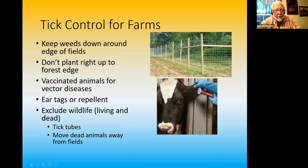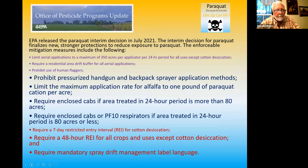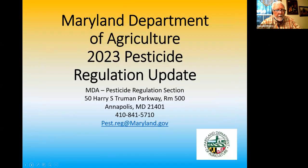Of course, with our animals, we're putting on our ear tags, and we're also putting on pour-ons, right, to control those ticks and other nuisance insects. And we did the paraquat.